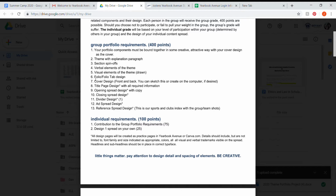Title page design: you can Google what belongs on a title page. I will put an example into this assignment when I post it. There were examples in the handouts I gave you, but they may be difficult to read, so of course I will make sure that there is an example with a completed title page in your assignment today.